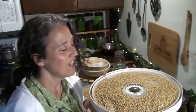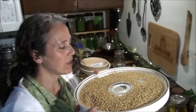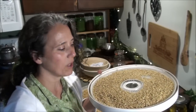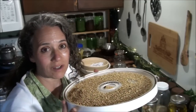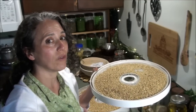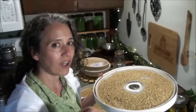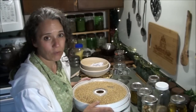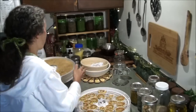They were very fizzy and had a very fermented smell, and kind of almost a sourdough taste to them when I ate the soaked berry. And it was actually pretty good. So I'm curious to see if, even if I don't make it into more of a soured bread, they'll have a bit of a sourdough flavor to them when I grind them up for whatever bread I make next.